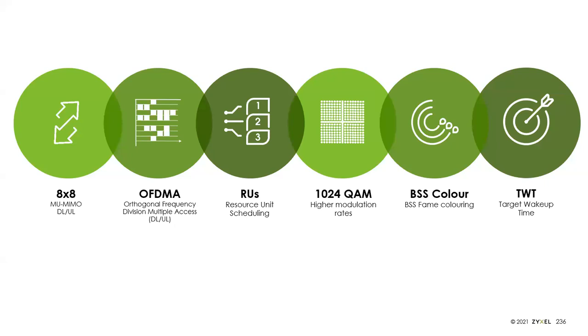We have OFDMA, so it provides a much better divvying up of the airtime, the ability to do resource unit scheduling to keep different client devices from stepping on each other, higher modulation, the ability for smart home devices to basically tell them when they should wake up. So they're not constantly having to wake up and check if they need to receive anything, et cetera.